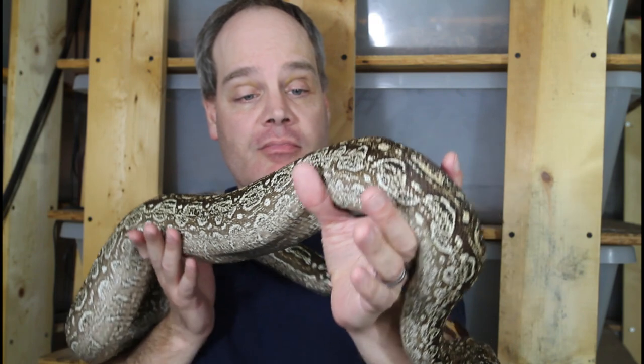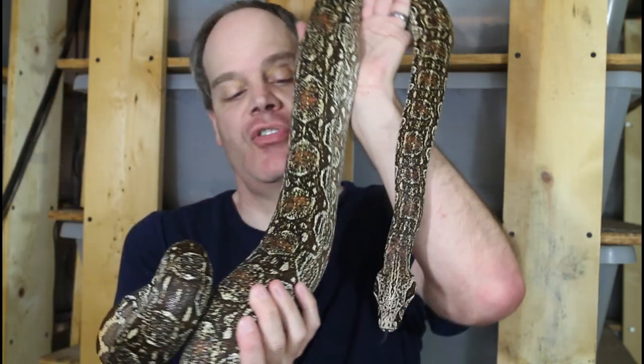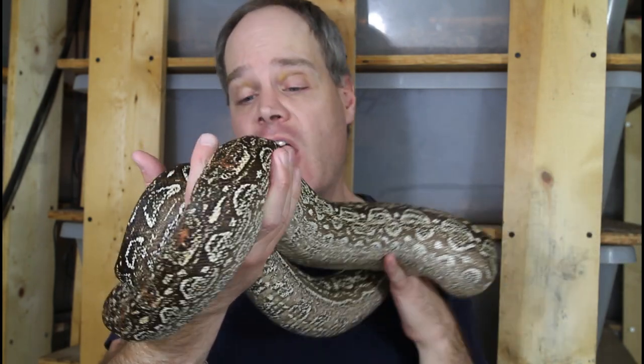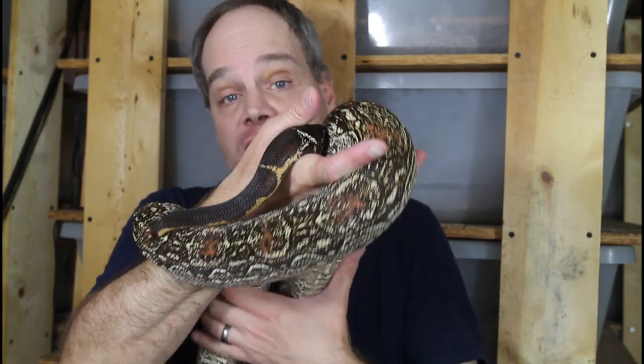I'm going to show you the babies in a minute, but I thought I'd show you the male, the father here. You can see this guy's Max Pink. He's got these kind of, not really pink, more magenta, purplish pink blotches in between his saddles. Baby Argentine boas will typically have these pink blotches, but they usually fade to the normal black and white or brown color by about a year of age. But these Max Pink bloodline animals retained the pink color a lot longer, into their adulthood, like this guy.